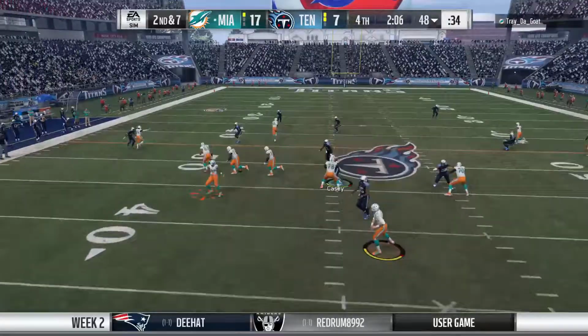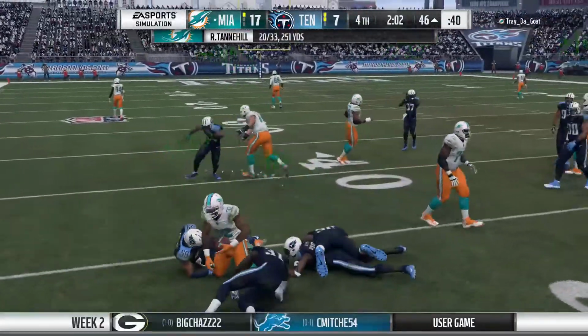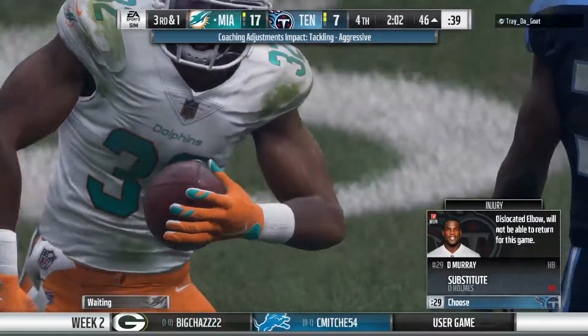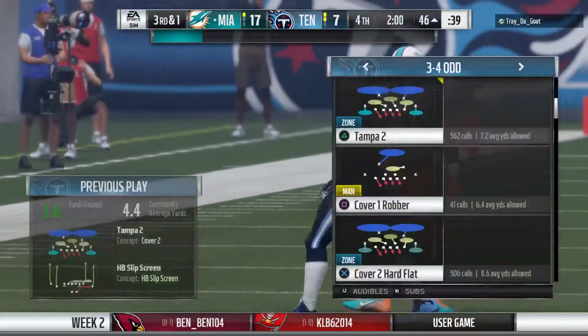Here's Tannehill now on second down. They'll try and set up the screen. It's complete, and he'll take it down shy of the 45 at the 46. Give him 6 on the screen, but now it's third down.